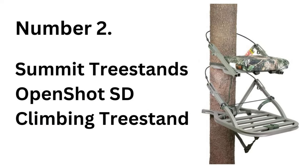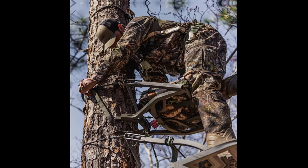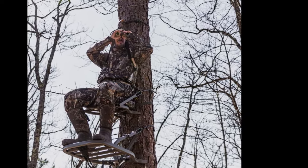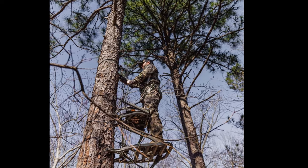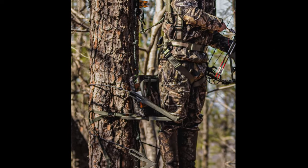Number 2. Summit Tree Stands OpenShot SD Climbing Tree Stand. Ideal for bow hunters, the Summit OpenShot South Dakota offers a minimalist design without sacrificing comfort. Weighing only 15 pounds, it's easy to carry over long distances. The compact seat can be folded up, providing more standing room for bow shots. It also features Summit's dead metal sound deadening technology to keep your movements quiet. The stand's lightweight frame and open design give you freedom of movement, perfect for any hunting style.